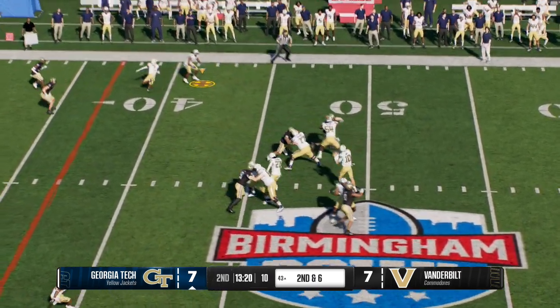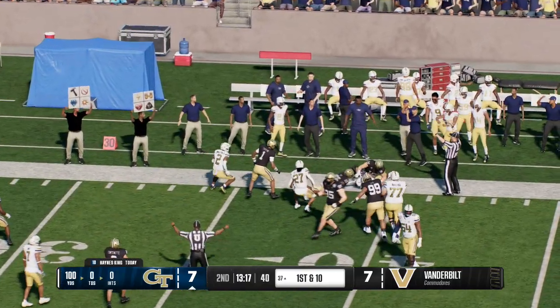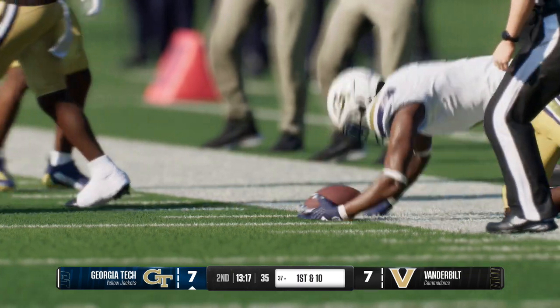Looking to throw, it's King. Quickly out to the tight end. He steps out of bounds, but he's got enough for a first down. Well, they pick up the first against zone coverage.